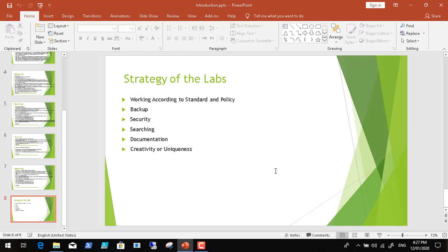And the security, the third thing. For security, I am working with complex passwords, and all of the security that normally applies in a professional environment: the usernames, the passwords, the complexity, all of this is taken into consideration.